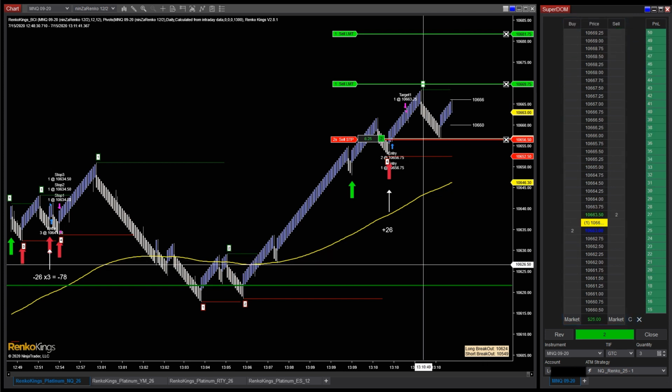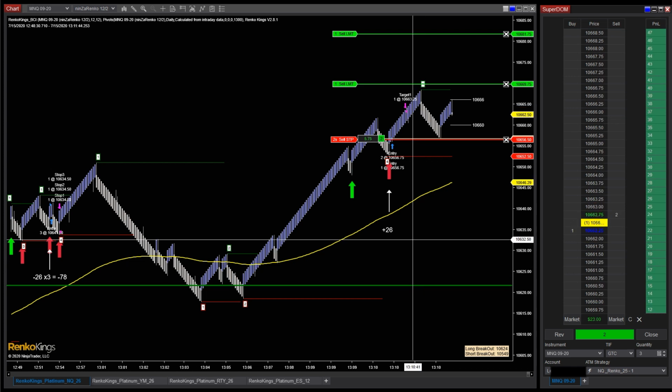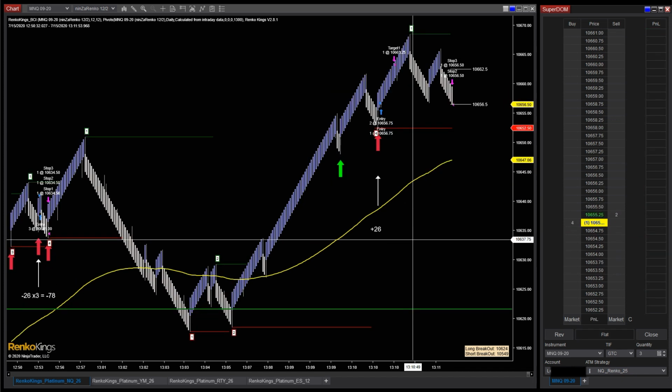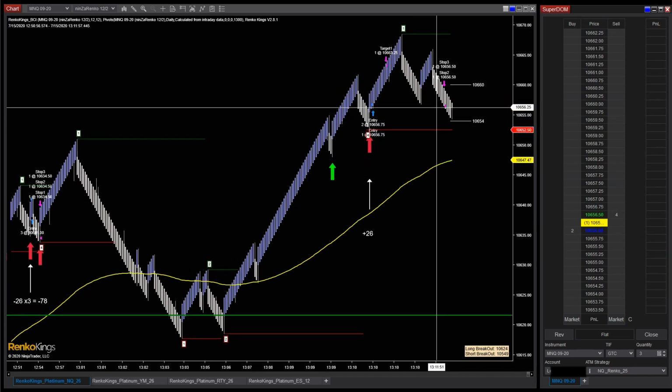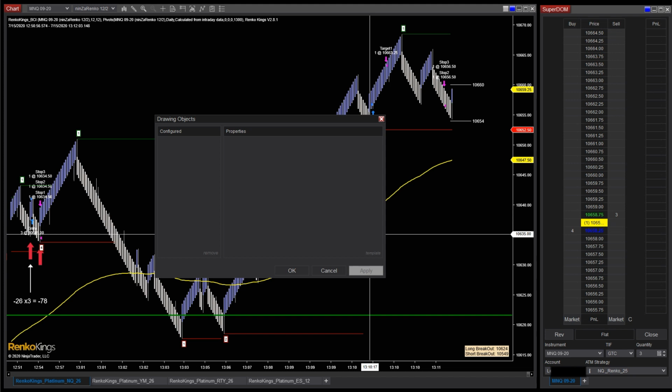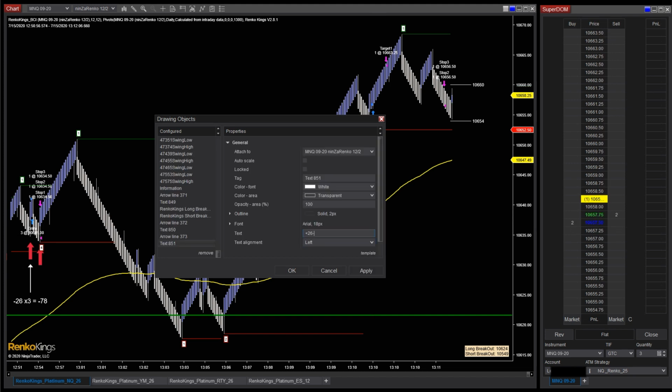Okay, second target's at 52 ticks. We got our first target at 26. Stop filled. Nope, didn't work out. Okay, so that's a loss for the day, because we had minus 78 back here on the first trade.